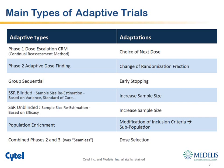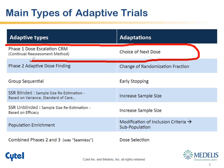The term adaptive design is very broad and encompasses trials in early stage as well as trials in late stage. This slide shows things which have already been done adaptively for a long time in phase one, which is where you escalate the dose based on the responses that you observed in earlier cohorts of patients. These are so-called response adaptive designs. And the idea here is simply to find a safe dose.